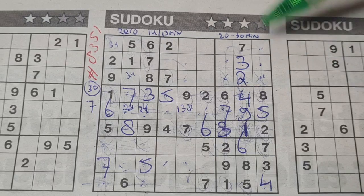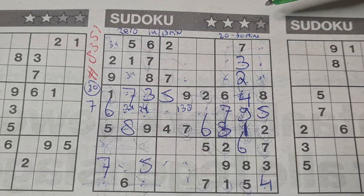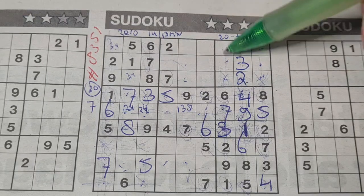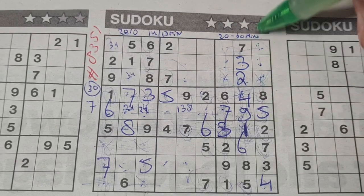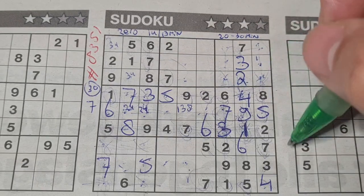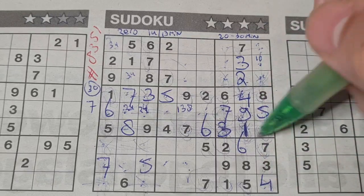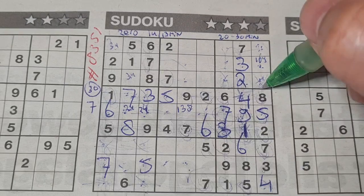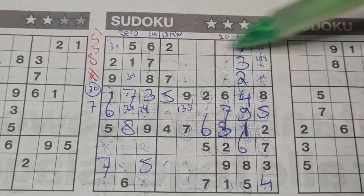Yeah. Well, in this big square, we have 6 missing numbers. These 3 missing numbers in the last column are the numbers: the 1 is missing, the 2, the 3, the 4, the 5, the 6 is missing, the 7, 8, 9 is missing. 1, 6, 9.